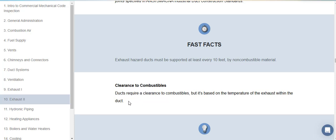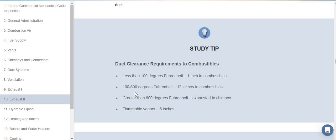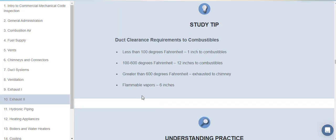Clearance to combustibles. Ducts require a clearance to combustibles, but it is based on the temperature of the exhaust within the duct. Study tip, duct clearance requirements to combustibles: less than 100 degrees Fahrenheit, 1 inch; 100 to 600 degrees Fahrenheit, 12 inches; greater than 600 degrees Fahrenheit, exhausted to chimney, flammable vapor, 6 inches.